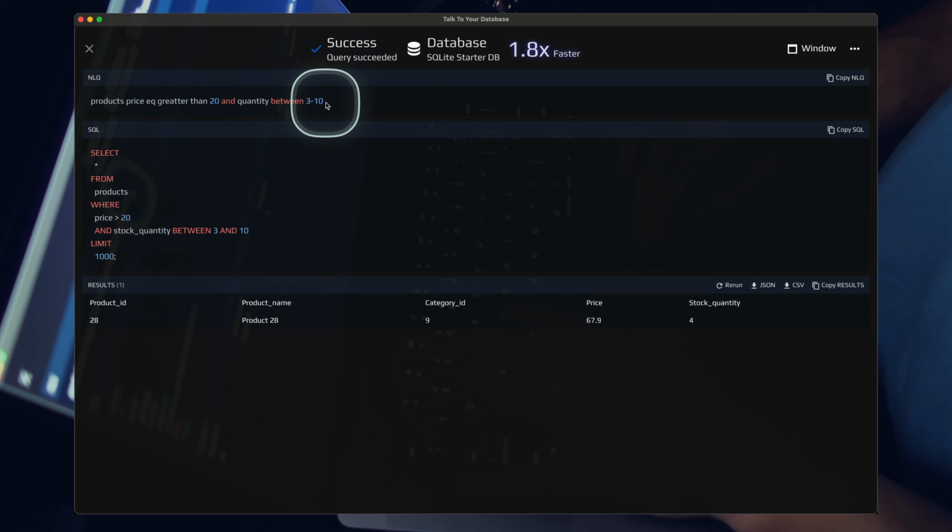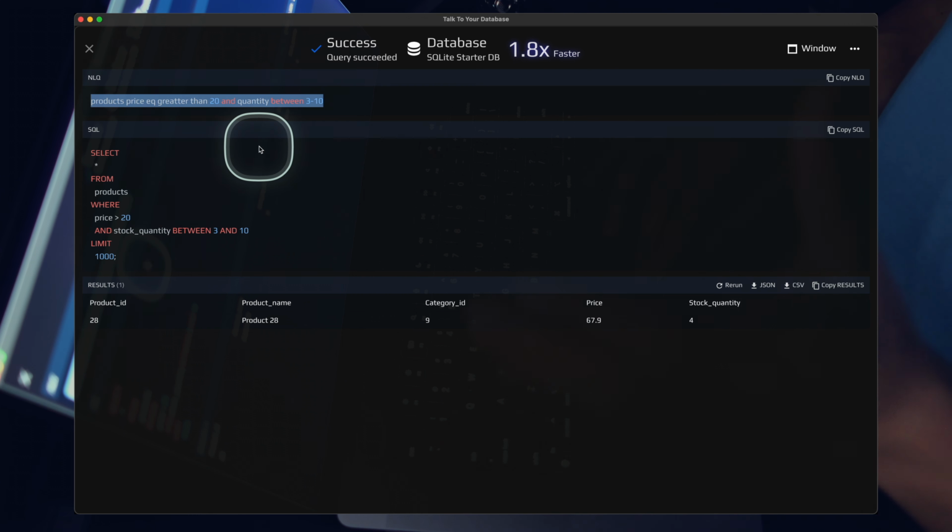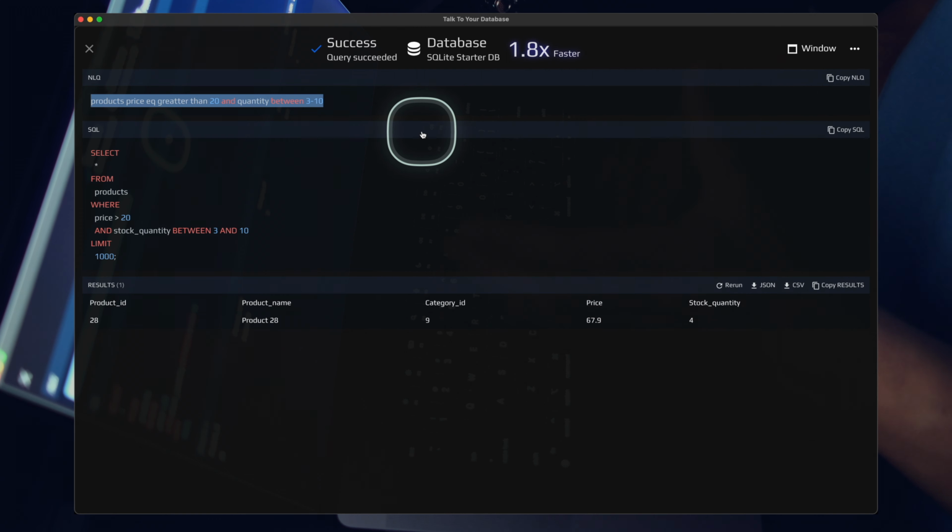The point here is that you want to be absolutely certain when you're building your products that your prompts are doing exactly what you think they're going to do.